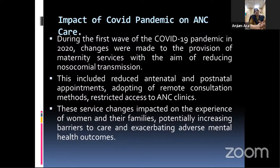So all these problems which these females encountered during this pandemic led to a decrease in the antenatal appointments, and this led to delayed visits and delayed consultation. It was found that these patients were at increased risk of developing complications because they were not timely detected. Next slide, please.